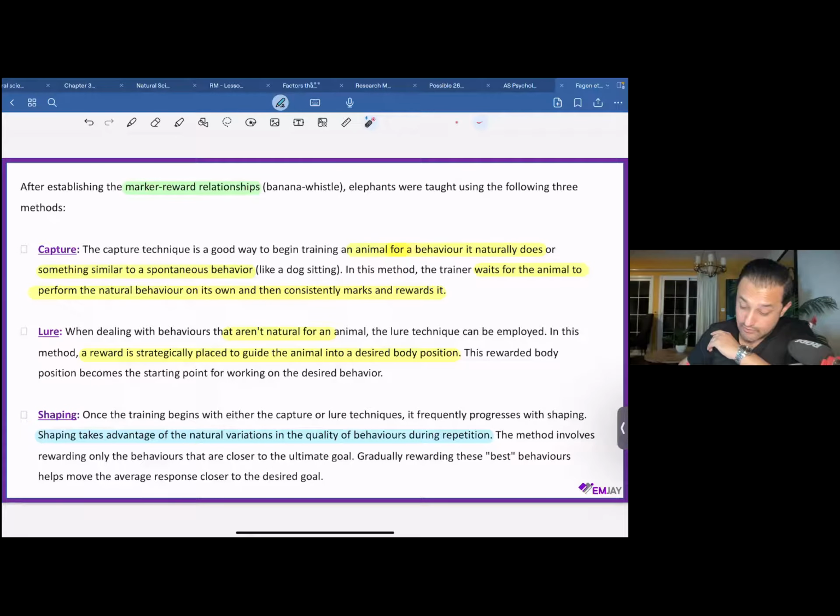Once the training begins with either the capture or lure technique, it frequently progresses with shaping. Shaping takes advantage of the natural variations in the quality of behavior during repetition, right? I'm sticking to the same example of elephants. The first time the elephant might not be able to do it the right way. The second time it might keep on getting better and better. The method involves rewarding only the behaviors that are closer to the ultimate goal. Gradually rewarding these best behaviors helps move the average responses closer to the desired goal, right? This would slowly and gradually help you get to that desired behavior.